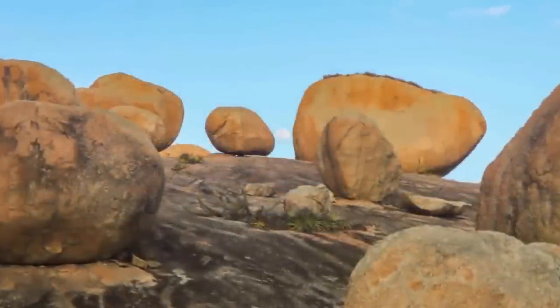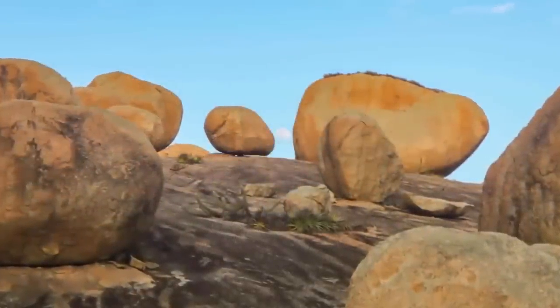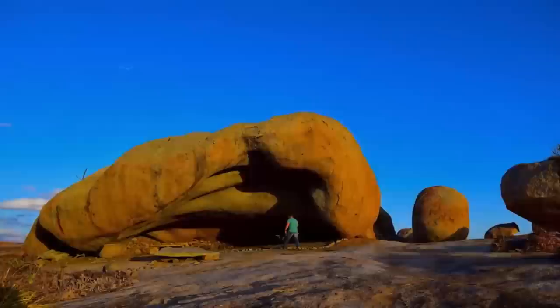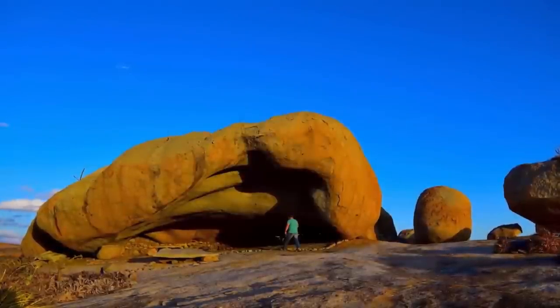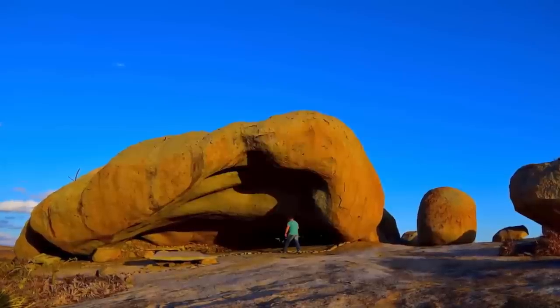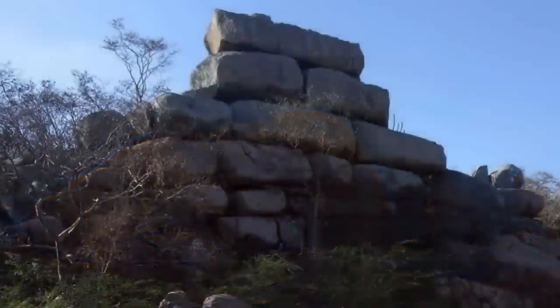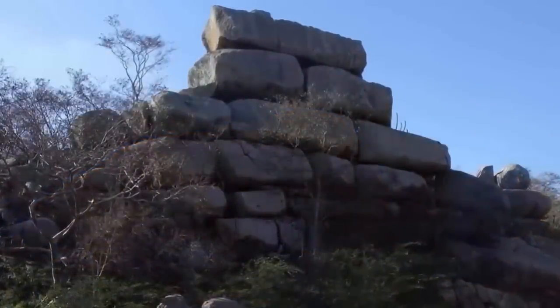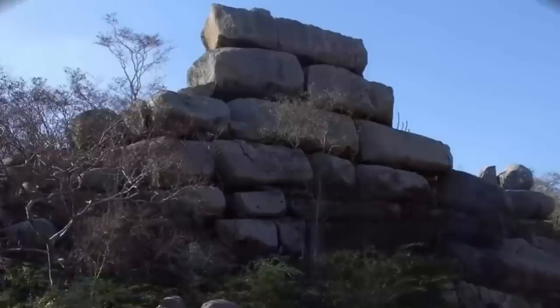Who built Lajedo de Paimatus? What was the site's original purpose? Just how old is Lajedo de Paimatus? Thankfully, the more people who explore the site and collect and compile photographic studies, the closer we will get to finally answering these burning questions regarding our past. It is a site which we find highly compelling.